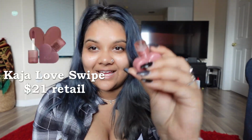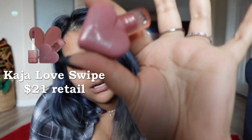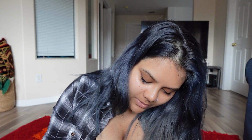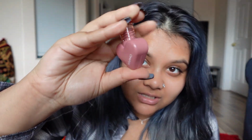This next one is actually a dupe of the Kaja Lip Swipes. Now I do actually have this exact shade in Kaja, or the one that it's supposed to be. And I will say that it is drastically similar. I would put them side by side, but I actually don't know where I put it. I think I recently traveled, so I think I took it with me and I can't find it in my bags. But I will say, everything looks very similar.